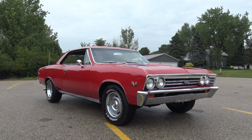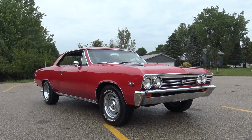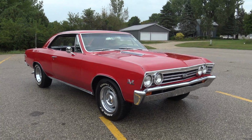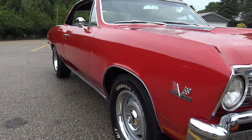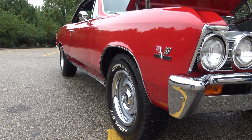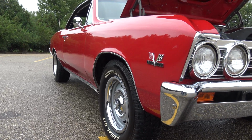But if you look up and down the sides, the paint quality, the body's laser straight, just a super clean, real deal 138 code car. Dalton's going to go ahead and open the hood for us here while we look down the sides of this laser straight car. It's riding on a nice set of rally rims, Cooper Cobra tires with great tread all the way around.